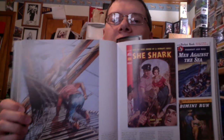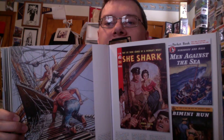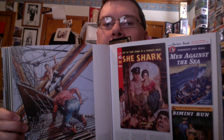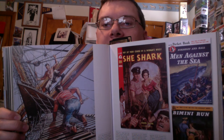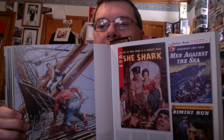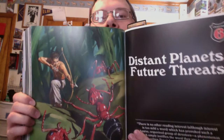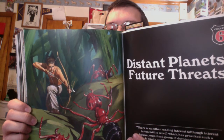Here's some along with an original painting they show, I'm trying to get the glare off of it, that were prominent in adventure fiction. A lot of them took place on ships out at sea. She Shark, that looks like an entertaining one. I might have to look that one up. Men Against the Sea. There was a whole subgenre of that. This one is from a book called Atta, A-T-T-A.